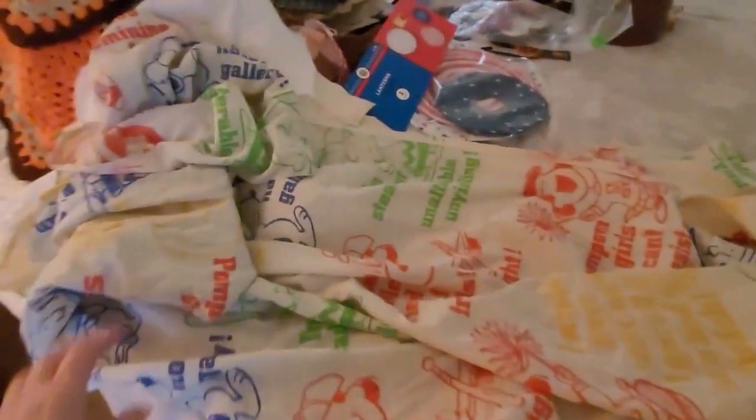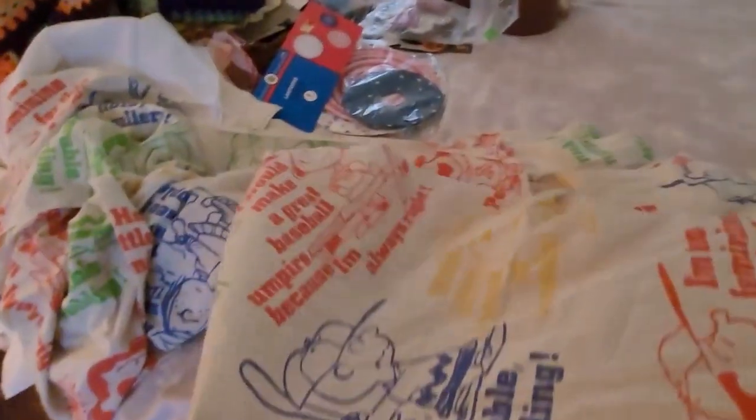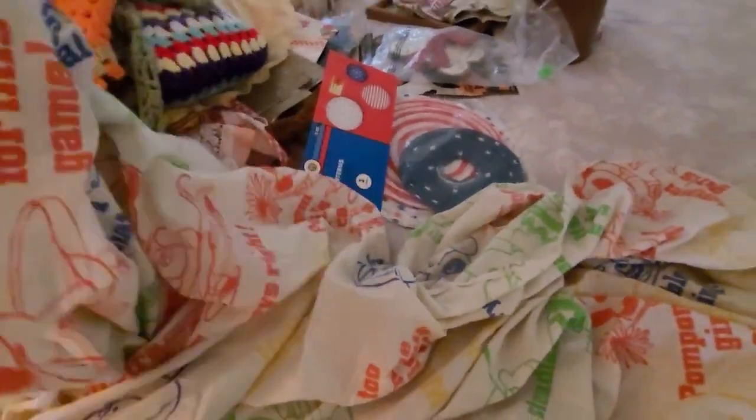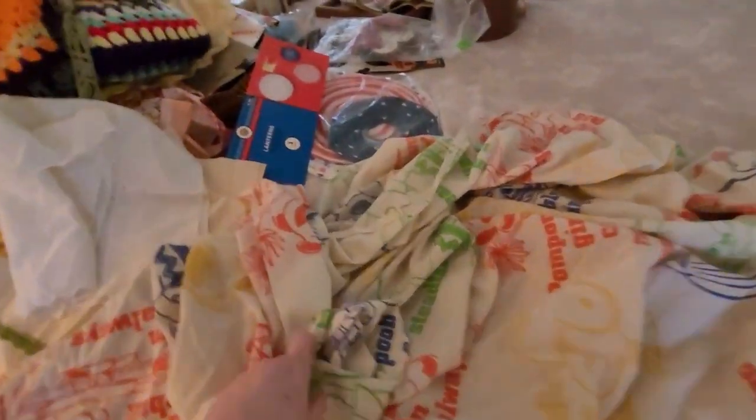Again, you know, usually with the vintage sheets the wear is more where you would lay your body. But since this was a top sheet, it doesn't have a whole lot of fading on any particular spot. Like I said, it's a little dingy, but it would be great to cut up to make pillows or anything else. Lots and lots of ideas possible with that.